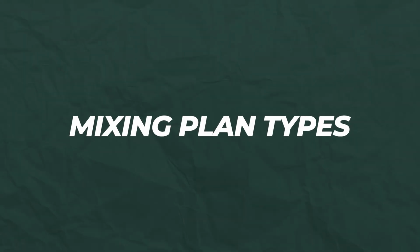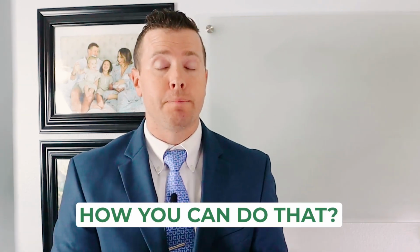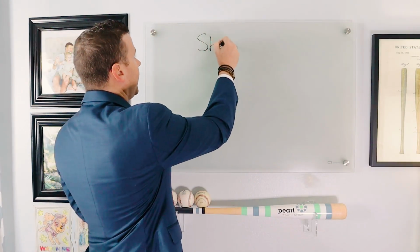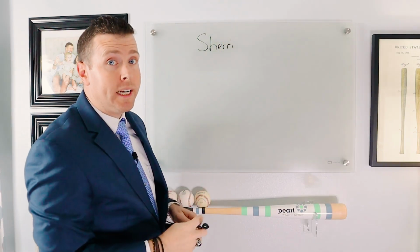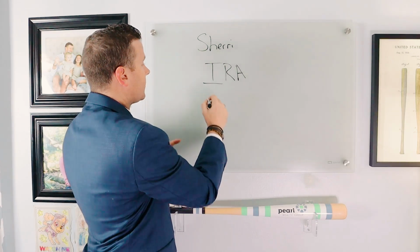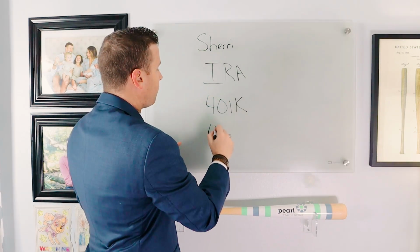All right, the third mistake that you could be making that could cost you thousands of dollars with your RMD, your required minimum distribution, is mixing plan types. And this is the most confusing. And so I want to go through this in more detail so you understand exactly where your required minimum distribution has to come from and how you can do that. So let me give you an example. Let's say we have a person, her name is Sherry. And Sherry has 3 different types of retirement accounts. Sherry has an IRA, Sherry has a 401k, and Sherry has a 403b.